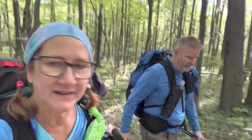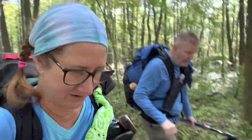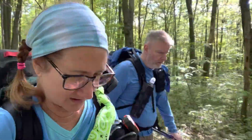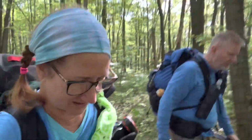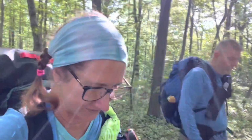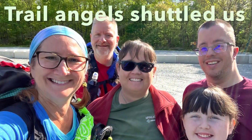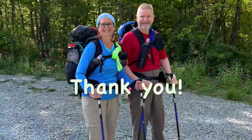We are back on the Appalachian Trail in Pennsylvania, doing an overnight. We're going from Bake Oven Road to the Eckville shelter area. And once we get that far, I'll have filled in everything from Port Clinton north in Pennsylvania. We had trail angels. Chrissy, Doug, and Katie shuttled us from one end to the other. We were really grateful for their assistance and glad to finally meet them.